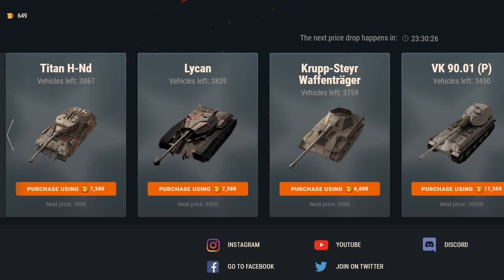So for me, third week of the auctions, a little disappointing. I've got many of the tanks I wanted in this. I was hoping for some other tanks that were a little bit rarer, but have to wait till next year.